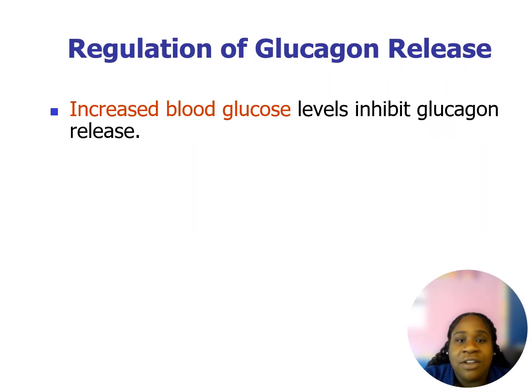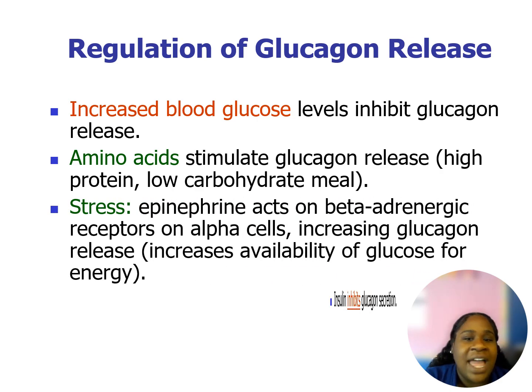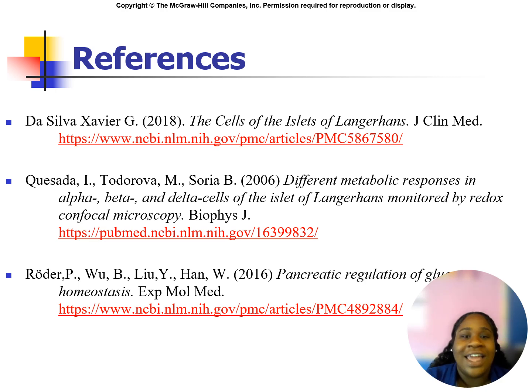The regulation of glucagon release: increased blood glucose levels inhibit glucagon release. Amino acids stimulate glucagon release, which happens with a high protein and low carbohydrate meal. And then you have stress, and insulin inhibits glucagon secretion.